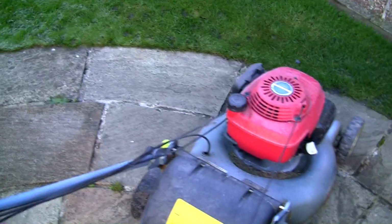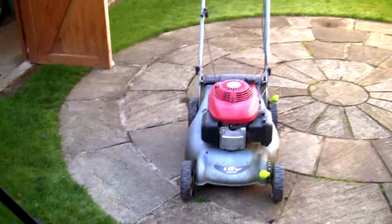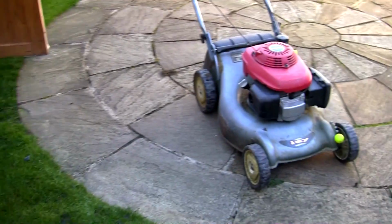Right, let's get this out and put some petrol in this, and let's try it. There's actually frost on the grass this morning. It's the beginning of November now, so it's not ideal grass cutting weather, but it'll still be worth seeing if we can get this running.